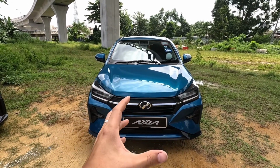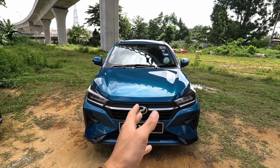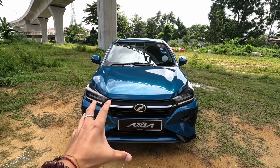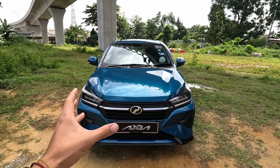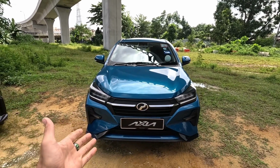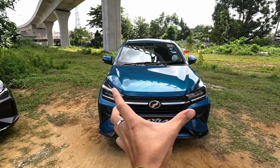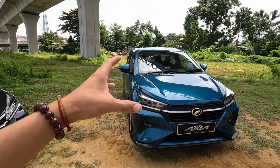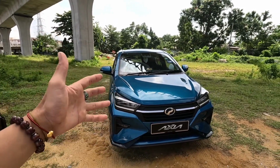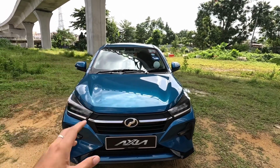Just to give you some context, comparing the previous Perodua Axia advanced version versus the advanced version of this one, this car is only 30 kg heavier than the previous one. But at the same time, it has a much wider body, a larger footprint, so it's actually 2.5 cm wider and 11 cm longer than the previous Axia itself. And it also has much more technological features inside as well. All those for just an extra 30 kilograms. Which is really cool.